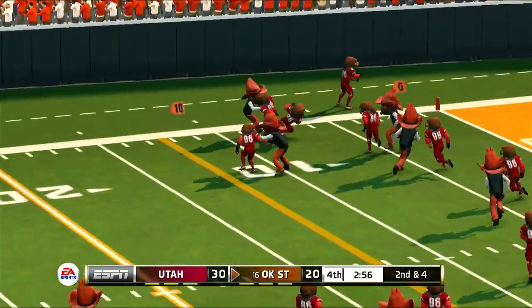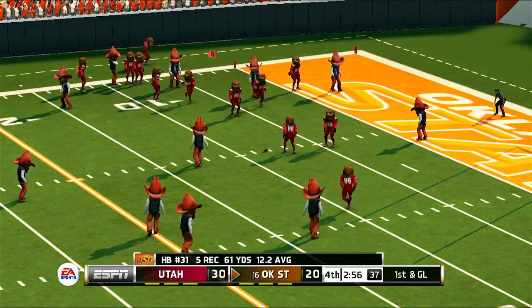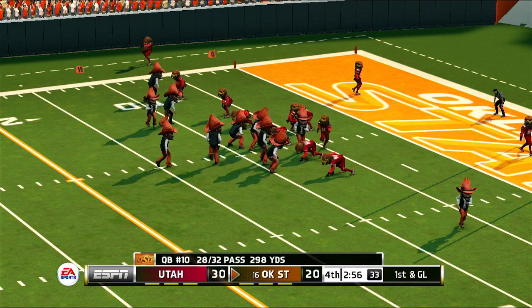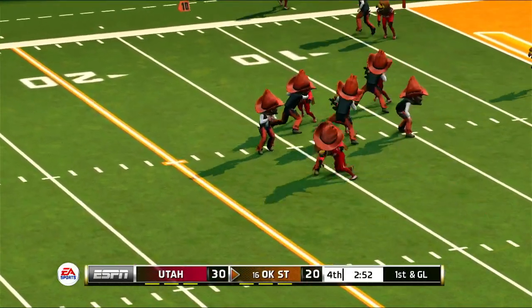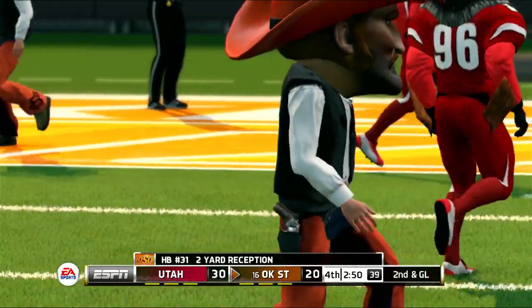There's a strike complete. Big play, and it's first and goal. Just under three to go in regulation. He goes out of bounds around the 6 yard line.